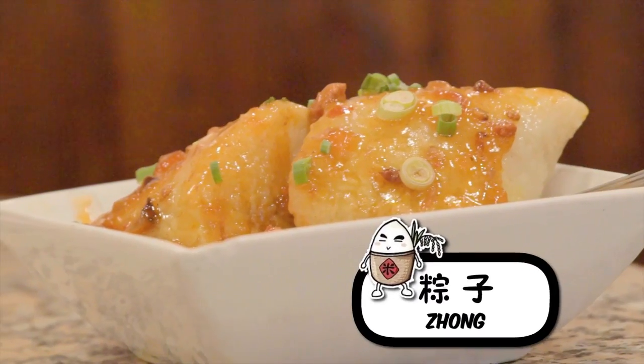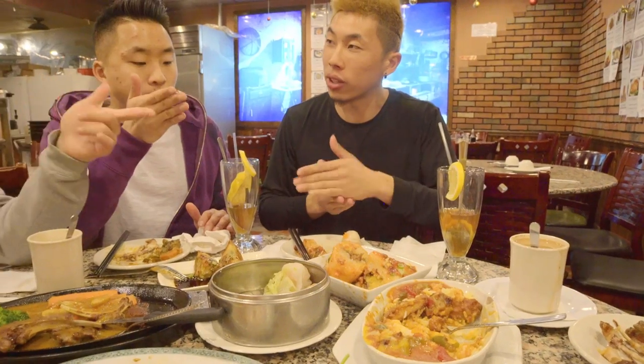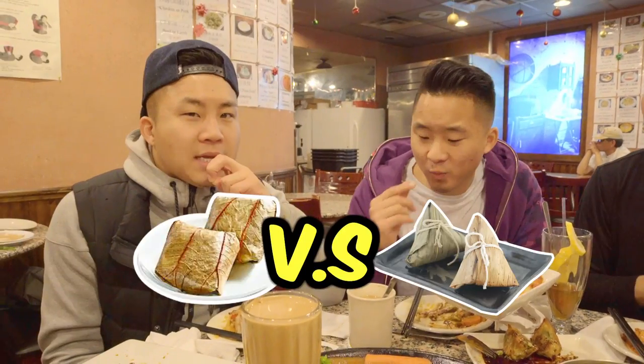Not only that, we have the XO Zongzi. In Canto it's called the zhong, and in Mandarin it's called the zongzi. Dave, how is it different than the dim sum dish, the sticky rice ball called lo mai gai? It's pretty different. I would say it's quite a villagey dish.